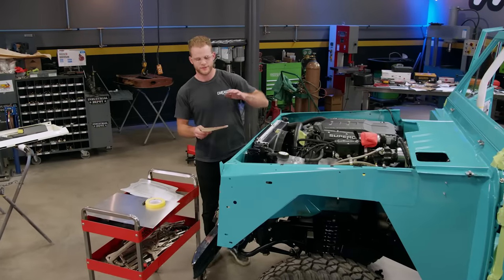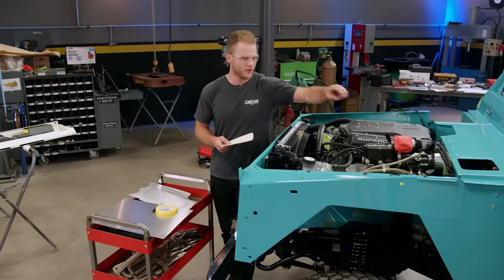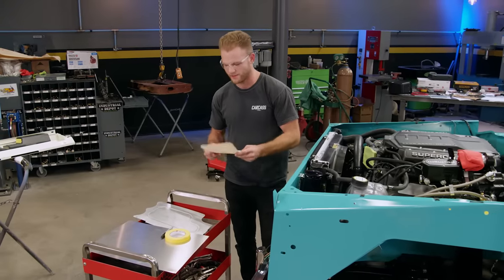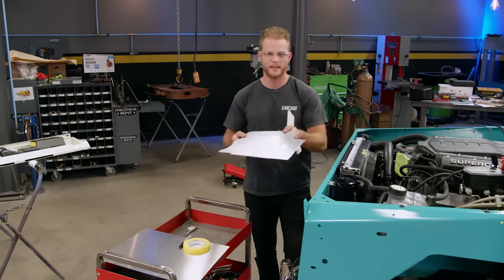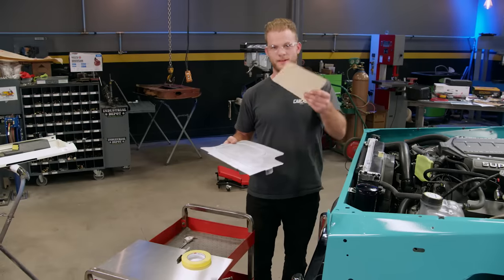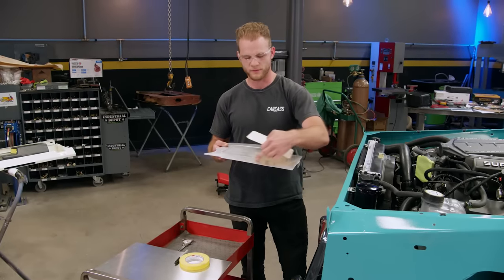All right, guys, so I've got a little template here. I'm going to be making a plate to cover the hole right there where there was originally a fresh air box. I'm going to make this one similar to a plate I already made. This one covers up the front of the engine bay where the ECU lies. I'm going to make this one similar, do some kind of bead roll design in here.